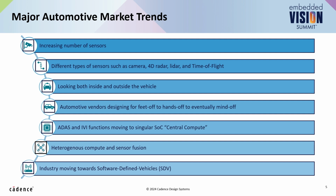Looking at the automotive market trend, we can see there is interest or growth in a number of things. You can see the number of sensors is increasing, as we mentioned, and the different types of sensors. You've got 4D imaging radars, cameras, LiDARs. We're looking at sensors looking both outside the vehicle and inside the vehicle. These automotive vendors are primarily looking at pushing the car to having a mind off, eyes off type of solution, so the car can drive itself. In this case, we are looking at this ADAS and IVI, or the in-vehicle infotainment type of capabilities, moving to this central compute, as we mentioned. This will obviously require heterogeneous compute using different types of modalities, or as Brian said, multimodal processing or multimodal computing and sensor fusion. And last but not least, the car is starting to become like a computer or a smartphone. We're starting to see a lot of these SDVs, software-defined vehicles, starting to become more and more prevalent, if not now, at least in the next 5 years.